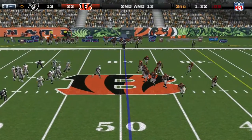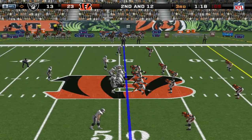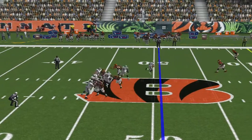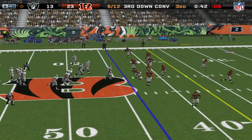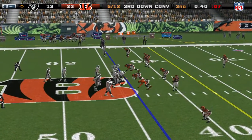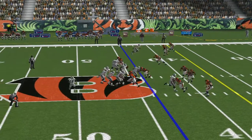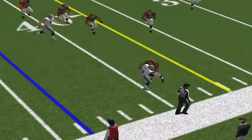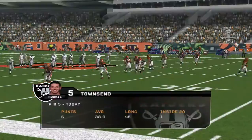Second and long coming up. They'll bring the blitz. Keeps it, trying to avoid the hit by sliding feet first. To convert on this third down, they have to get it to the 37. They'll go from the I formation, dropping back with the throw. Wide open to the running back. He has room. Nickerson comes up to make the play at the 40-yard line.